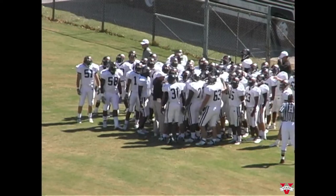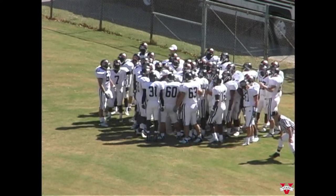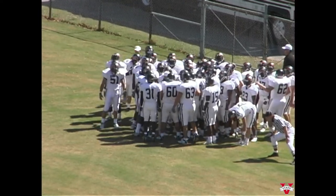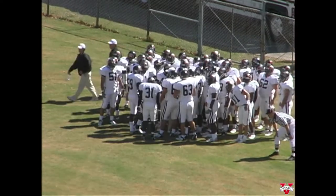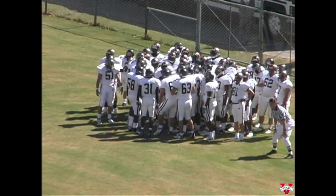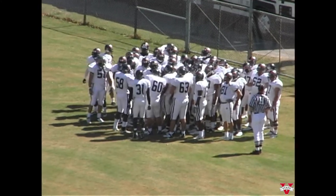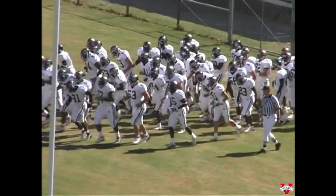Since 1982, when our program was started, including twice last year, Delta State leads the series 12-7-1, and they have won the last six in a row in this series. Valdosta State previous to that, I think, had won five in a row, but Delta State has dominated Valdosta State the last six meetings.